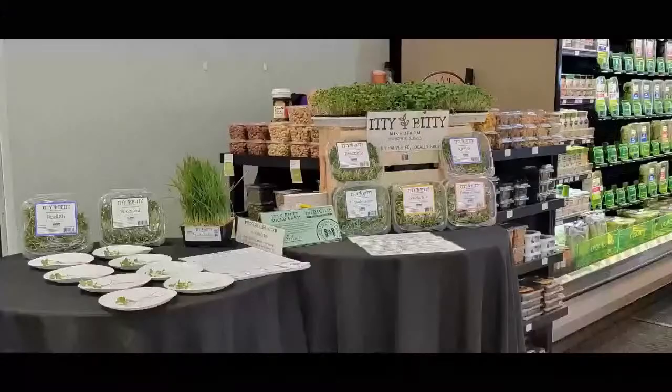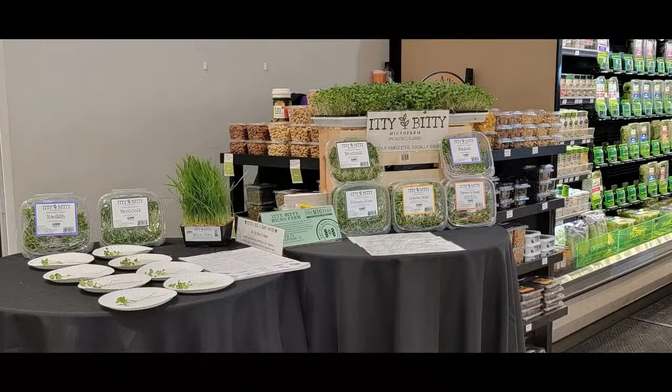Oh, yep. We did a little sampling at the Harvest Market grocery store here. We got to do some sampling and sell stuff there. So that's a picture of that. We always had some products on there that they serve. They do more than this, but can't fit too much on the two little tables that they gave us. Information sheets out there, and got people to try the broccoli and the radish. It went over well.